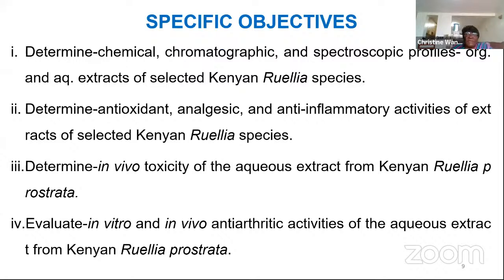I had 4 specific objectives. The first one was to determine chemical, chromatographic, and spectroscopic profiles. The second one was to determine antioxidant, analgesic, and anti-inflammatory activities. The third one was to determine in vivo toxicity of these extracts, and finally to evaluate both in vitro and in vivo anti-arthritic activities.